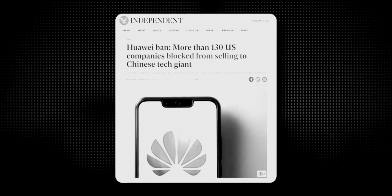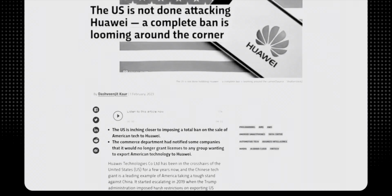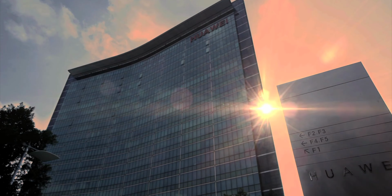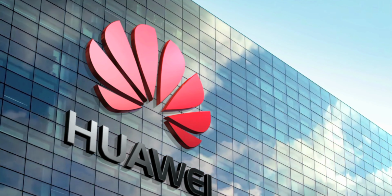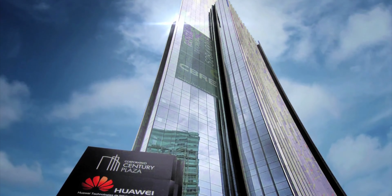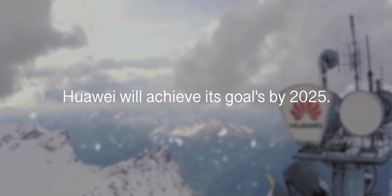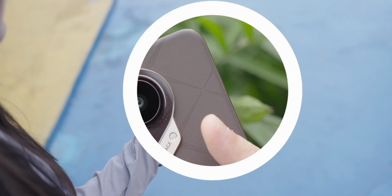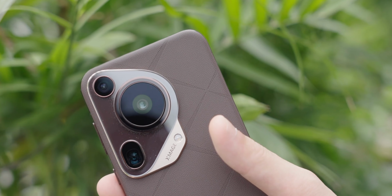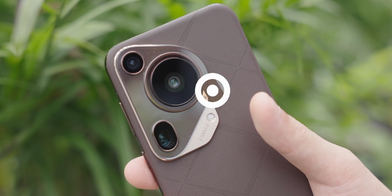After the ban on the Chinese tech giant Huawei, the company decided that it would now become independent. They knew that if they want to survive in this market where the United States of America created a monopoly, they have to become independent, and I guess Huawei will achieve its goals by 2025. Because Huawei recently launched the Huawei P70 series in China, which is opening the next chapter of its development after the US sanctions. And guess what happened?